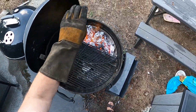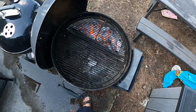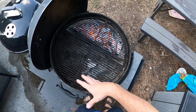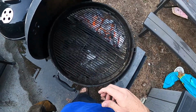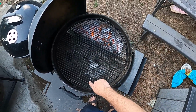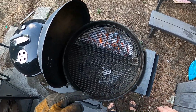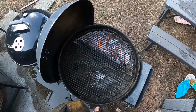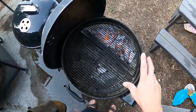Throw that on there. For a long time, I was team reverse sear, where you would start out your steaks over here, cook them until they get to 120, 125-ish, then put them over to sear them up. The last few steaks I've cooked, I've done more of a front sear where you sear it and then bring it over to the lower side to finish cooking. And I think I prefer that more now. I could go back and forth, but this time we're just gonna do a front sear.